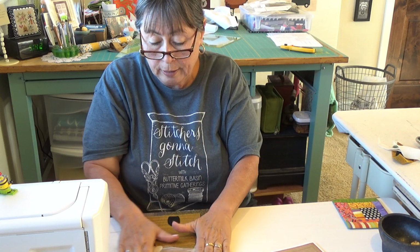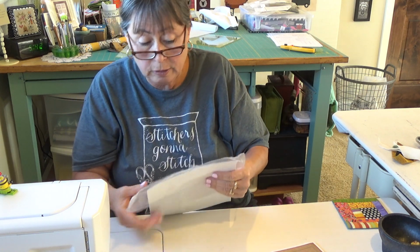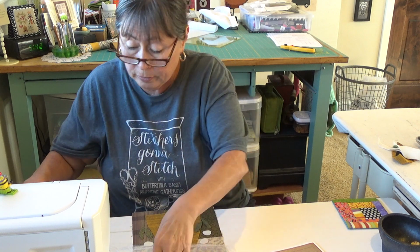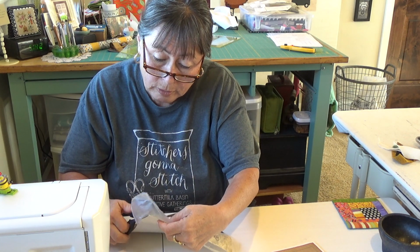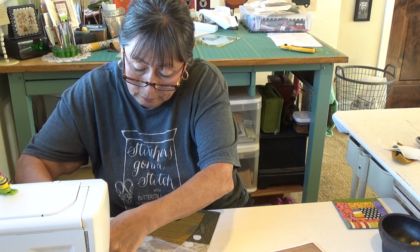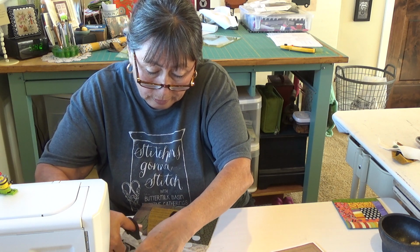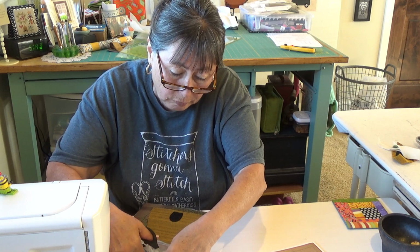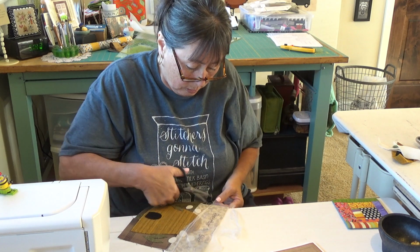And then after that ink has dried, you just kind of smooth it out. I'm going to cut this excess off just because I know it'll drive me crazy. You don't have to cut the excess off. This is just one of my peculiarities. Those of you that have been around here for a while might have noticed what they were. Don't tell anyone.